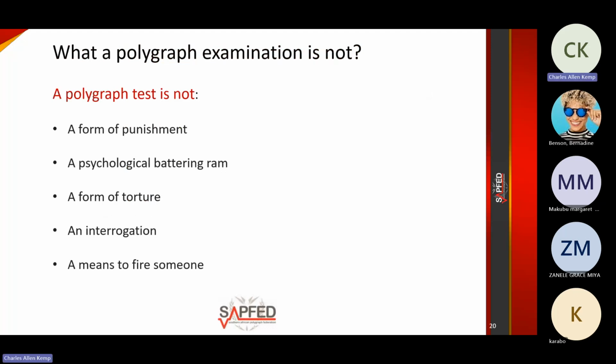So what a polygraph examination is not. It is not a form of punishment. It is not a psychological battering ram. It's not a form of torture. It is not an interrogation, and it is not a means to fire someone. This is, unfortunately, things I have seen in the past.